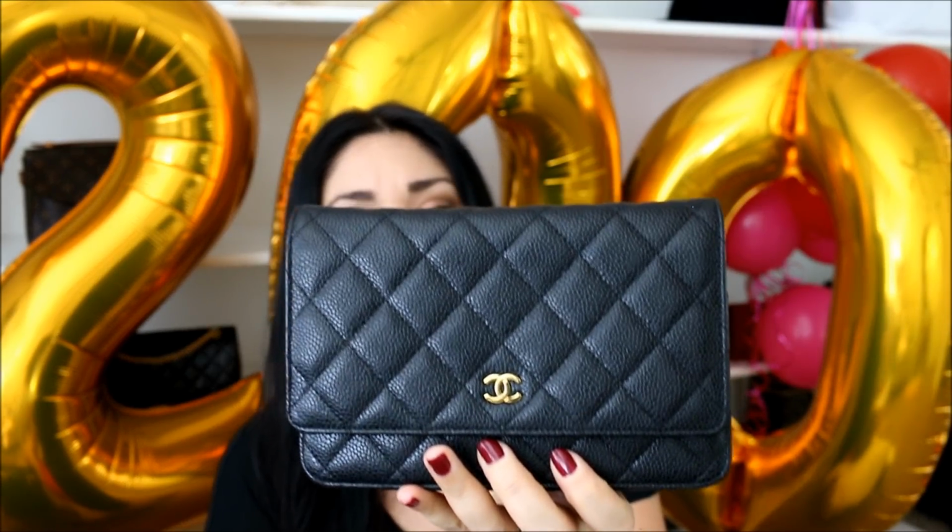Shirley asks: What are your thoughts on using Chanel bags with a double C hardware while on vacation? Is it too flashy? Do you feel it could make you a target for pickpockets? This is an awesome question. I do end up using my wallet on chain the most when I travel, and I like it because I find it to be a little bit more inconspicuous.